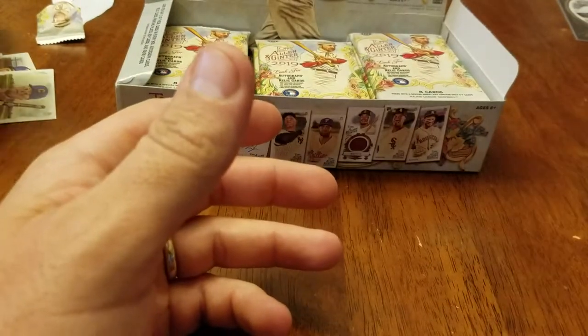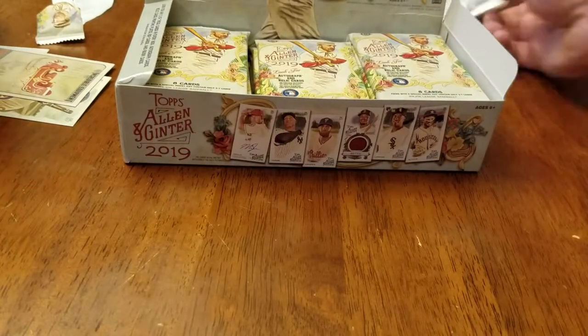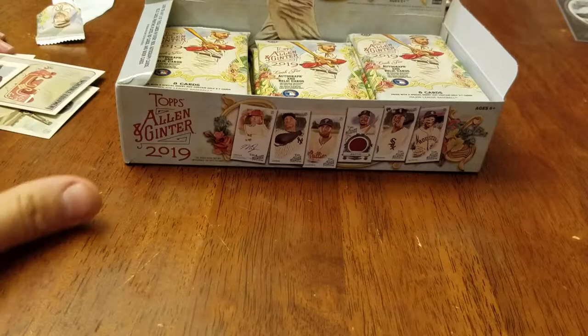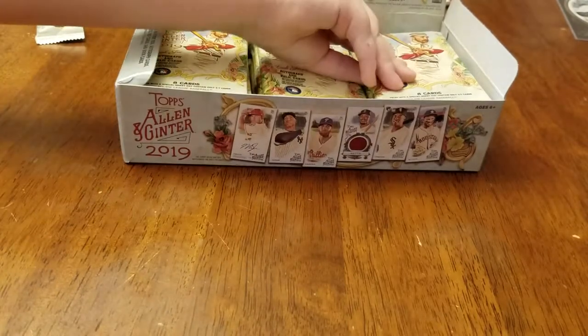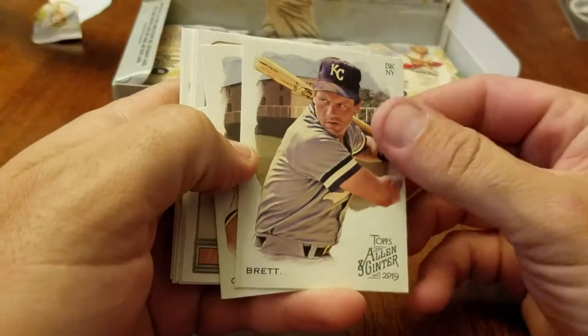This is a little disappointing. The last two boxes, we got our hits on the top. Yep. So now they're somewhere in the middle, hopefully. So now we have Pucker Factor. Will we get a hit? We got another one open here. See what she got. A Brett. It's a good looking card.